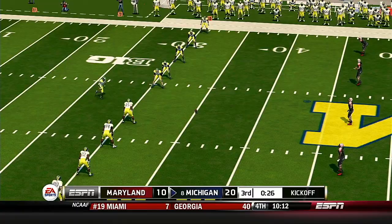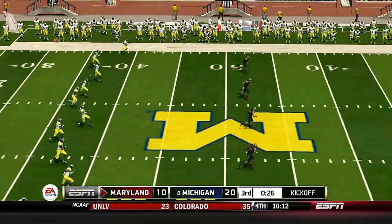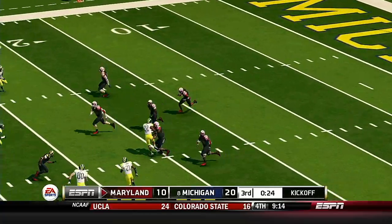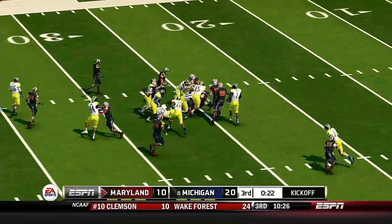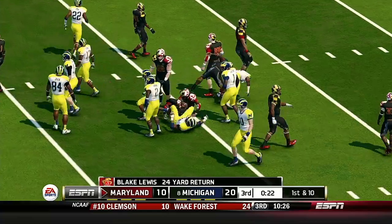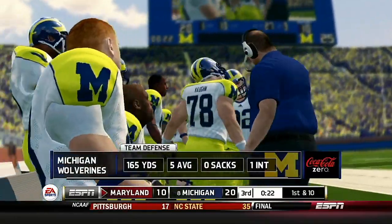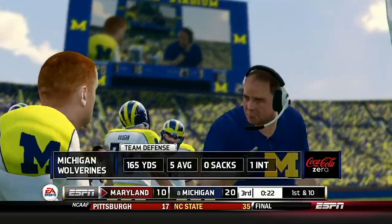They line up to kick this one away. He'll return it from the 4-yard line. And he's taken down at the 27-yard line. Michigan's coaching staff will go out tonight. I think the offensive coordinator should buy the defensive coordinator his meal.